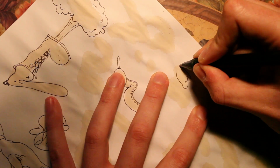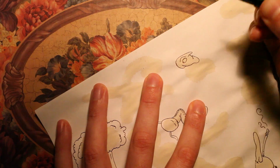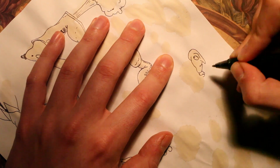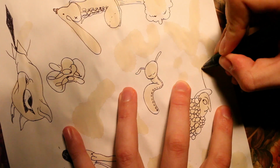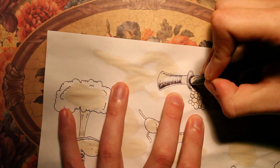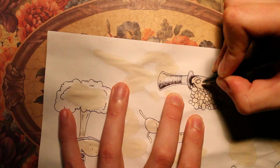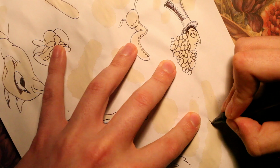And over here we have what looks to me like a dastardly criminal of some sort, and he's in some grapes, I think, and he's kind of coming up the side. So since he's a villain, I think he deserves a top hat and some eyelashes. Maybe he's of, I don't know, Eastern European descent, I don't know.